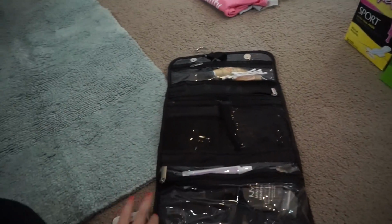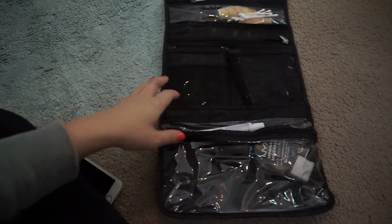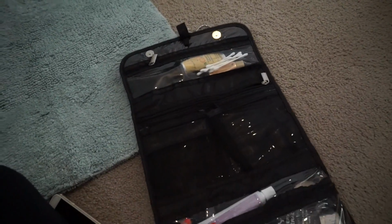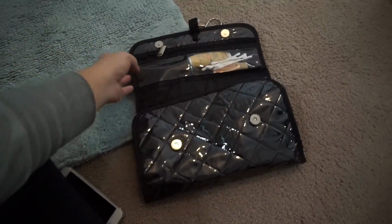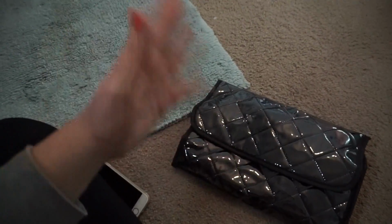Then I found this awesome thing right here, and it's an organizer. So I am taking my skincare, my makeup, my toiletries, and planning to fit all of it in here. So it's cool to have everything all in one place. That way you're not skimming through the bag, and you have one little bag. And you can also put it on the door. I think I found it at Target. I think you can find it at Walmart for like $6 or $7. So not expensive at all, but that's a great way to travel and carry all your stuff in there.